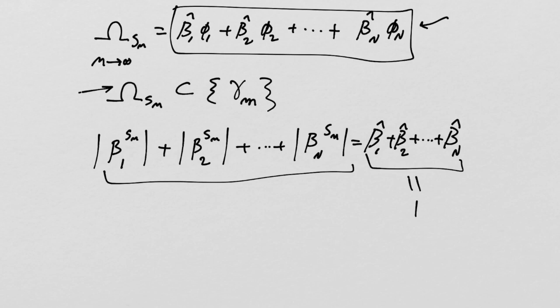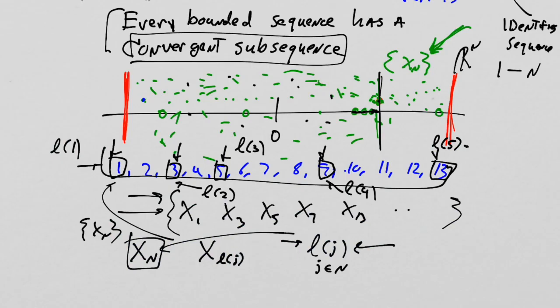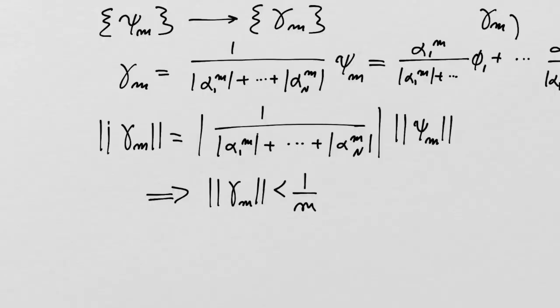But we know that this vector is a subsequence of the gamma vectors, right? And it's an infinite subsequence. Well, this vector is an element of that. It's the limit of that subsequence. But we know that these gamma vectors were constructed so that the norm of the gamma vectors was always less than 1 over m.